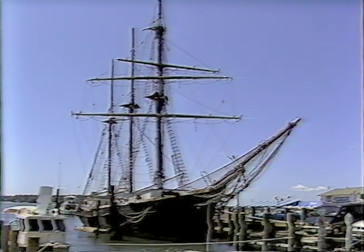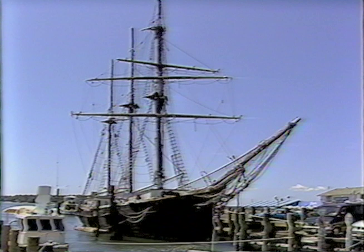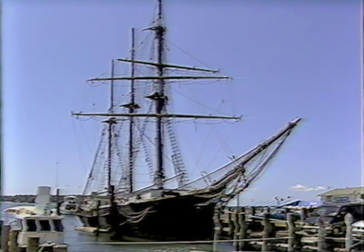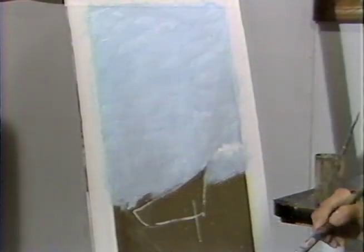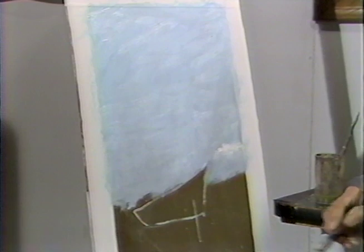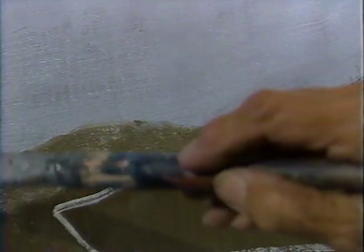Now, this is moored in Greenport, as I say, and in the distance behind it, there is sort of an inference that there is a landmass back here. So with a touch of some sap green and a little touch of sienna, I'm going to put in a suggestion of some land back there, because this boat is not in full sail. Its sails are down, which means it must be moored. And here it happens to be moored on Long Island, with a little suggestion of land in the distance.